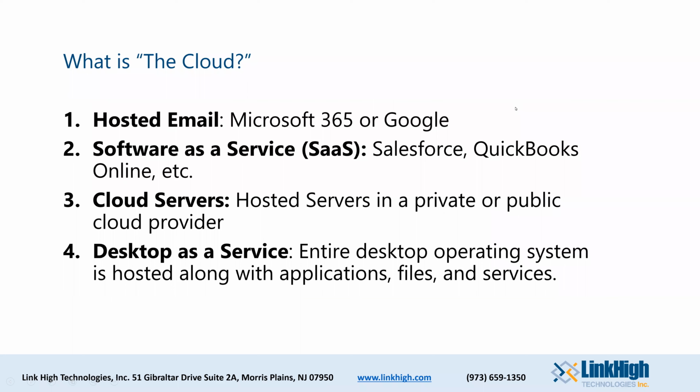So hosted email is probably the most popular one, and I would say about 95% of our clients have moved to a hosted email. Now, I think this is probably the quickest return on investment. If you're talking about migrating your on-premise systems to a cloud, email is probably the first step. The second one is software as a service, and people know it as hosted applications like Salesforce, QuickBooks Online. It's nearly impossible to find a software vendor that doesn't have a hosted option currently, or isn't having one planned in the next year or so.